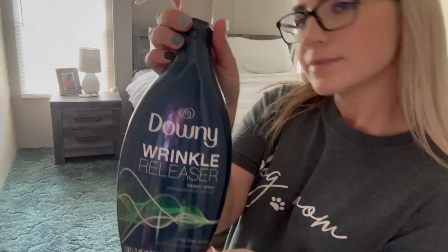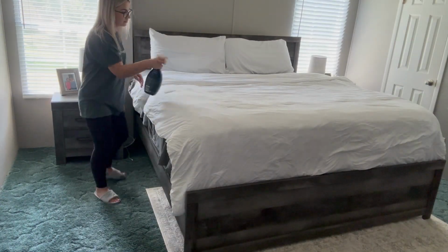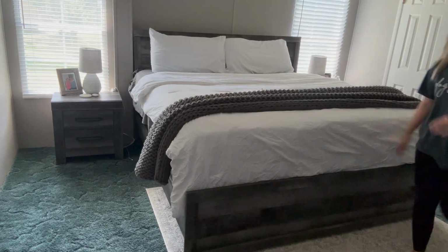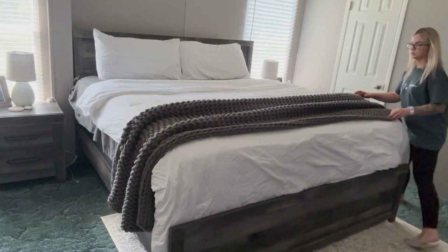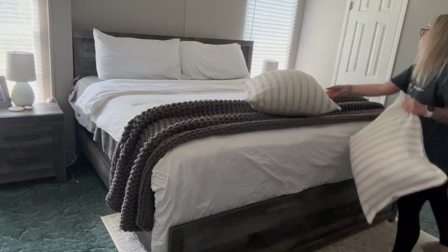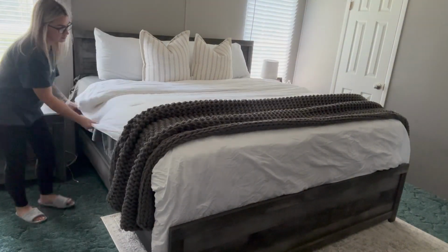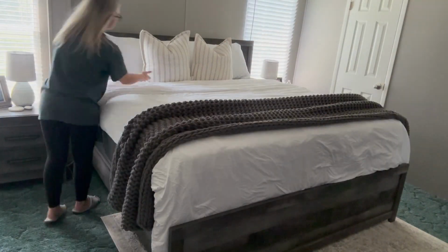Our bed comforter was super wrinkly, so I tried this Downy wrinkle and it worked in a few spots, but it really felt weird on my hand. It was super wet and I just didn't like how it felt on my hand, so I'm gonna have to get like a little hand steamer for the bed when it's super wrinkly. But I wanted to get in here, get the bed made, get the room kind of just freshened up and everything, move along to the dresser, get that wiped down.